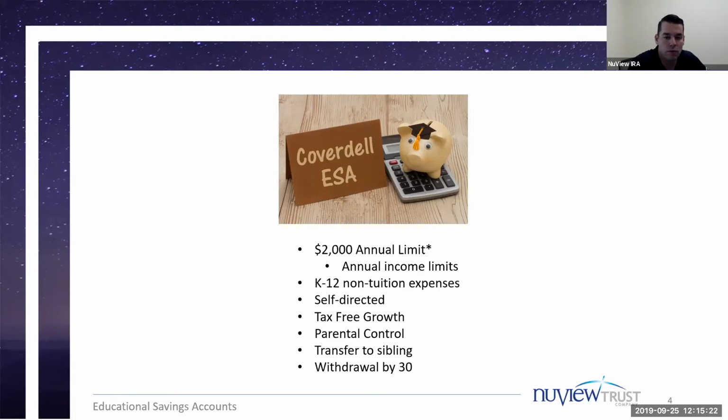So how you manage that in your own family is up to you, but just know that you have a lot more flexibility in a Coverdell as far as paying for expenses as a whole, but certainly non-tuition related K through 12 expenses. The part that's attracted me the most to the Coverdell was the fact that it's self-directed.